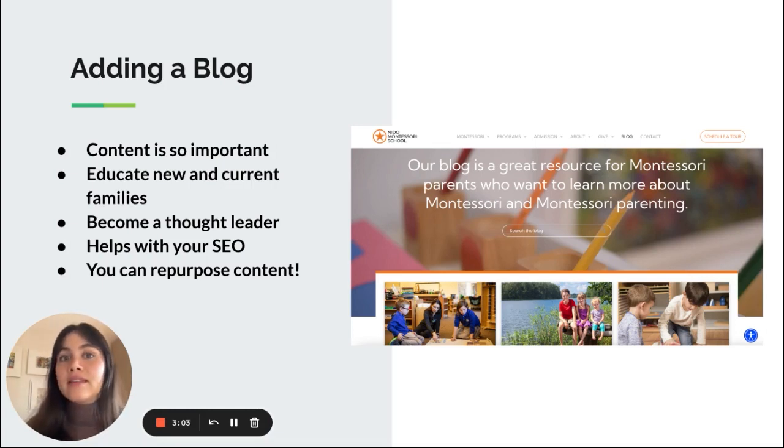It's also just a great way to get seen. You can share your blogs on social media. You can share them in your newsletters if you send out monthly or weekly newsletters at your school. It's just great to be producing this content. Now, it's important to have a schedule when it comes to content. So whether you're posting a blog every week or once a month, just stay consistent and make sure you're refreshing your content regularly. As I said, you can repurpose your content.